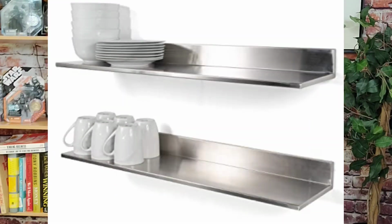Next up, shelves for storage. So of course, no matter what kind of food product you're actually going to make or produce or sell, you've got to have shelves, right? You've got to have shelves for any type of small wares, any type of ingredients that may not need refrigeration or freezer, any type of pots and pans.